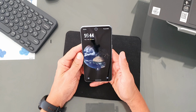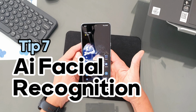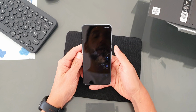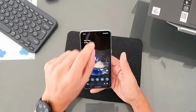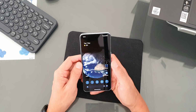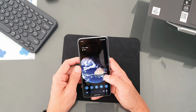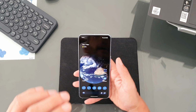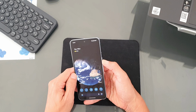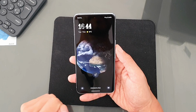Now, in finale, this device has actually got face unlock as well as the fantastic under the screen fingerprint reader, which I find has been really reliable for me, and I really, really like it. But one of the things I've been really impressed with is the face reader as well, and it has been extremely good at picking up my face and unlocking really, really well. Now, you can actually program it so that as soon as you pick up the device and it detects your face, it will actually, you see how it's unlocked there for me?